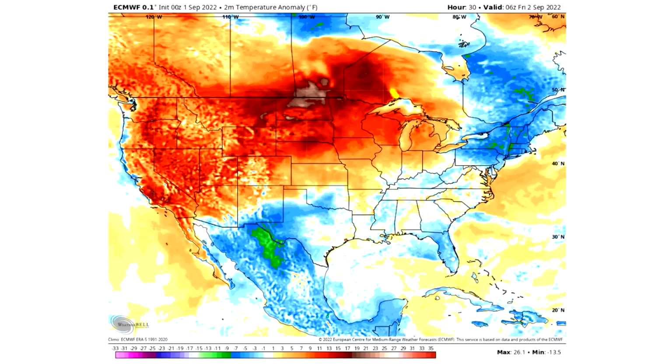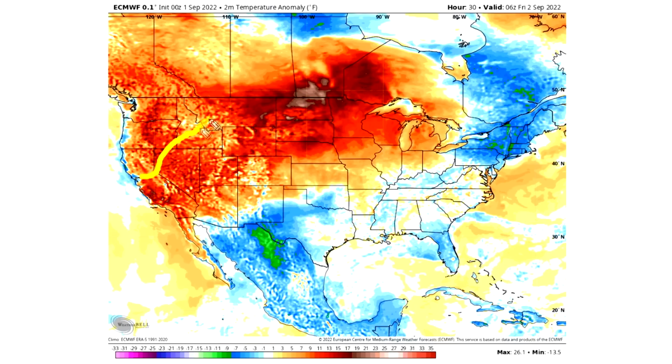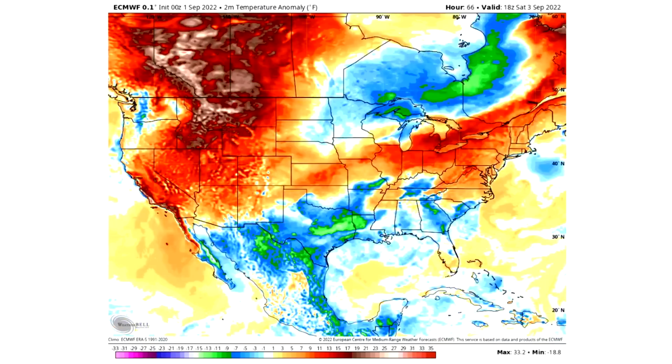As we can see, by the time we're reaching Friday, September 2nd, we can see cooler air overall for a lot of the eastern and the southern United States here with a lot of warmth over top. What's going to happen here, which is a little bit more unexpected, is we're going to see the heat actually transfer to the east over time, at least slightly. So we see a warm-up kind of build in for Saturday the 3rd.